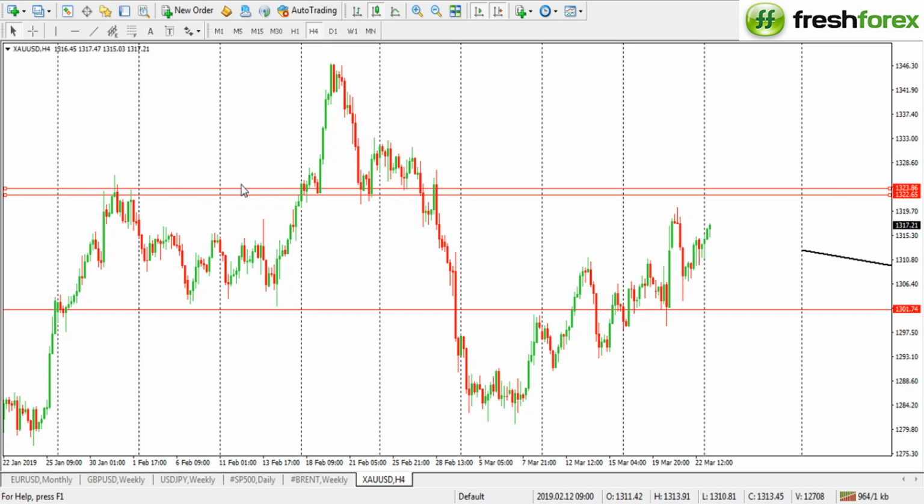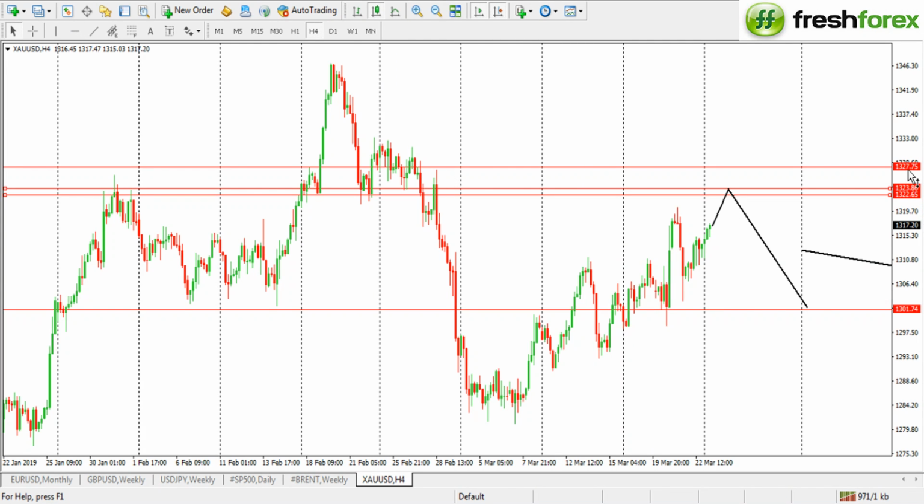Resistance, a resistance, there's a big break above, a support, a support. It broke below, came back up, went down. So if price can get back to this level here, then that will be the best place to sell from. That is going to be the ideal place to look for a sell from. And with that sell, you should have your stop loss above this level, above 1327.75. So that should bring us to the end of today's market overview.